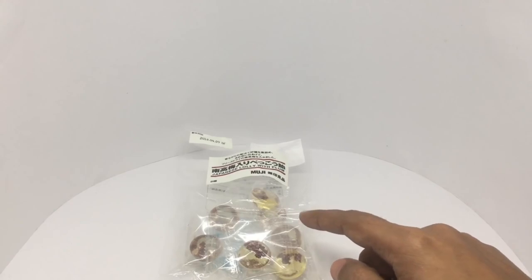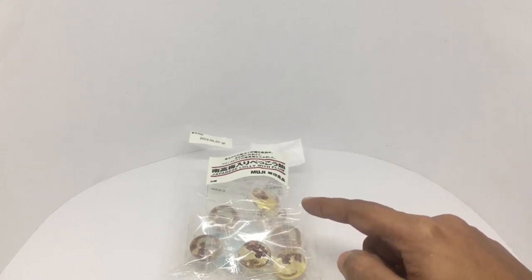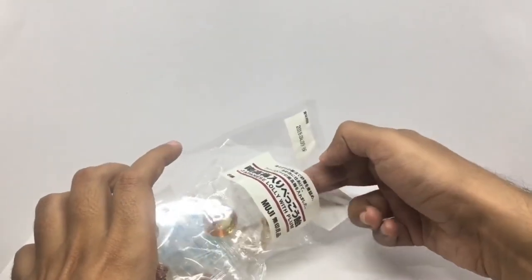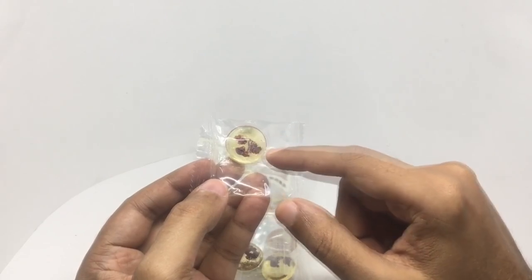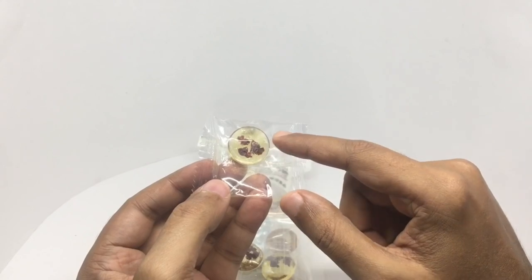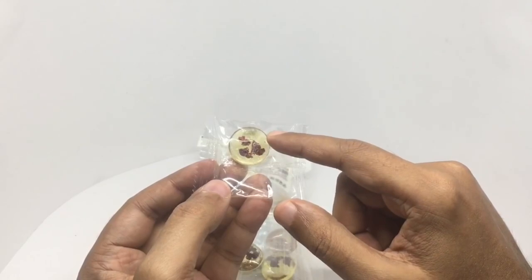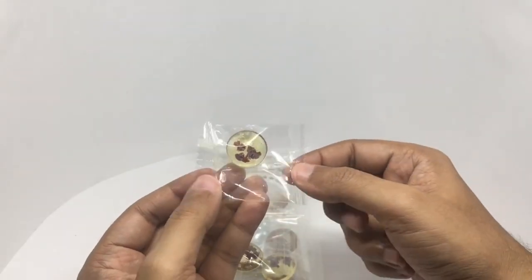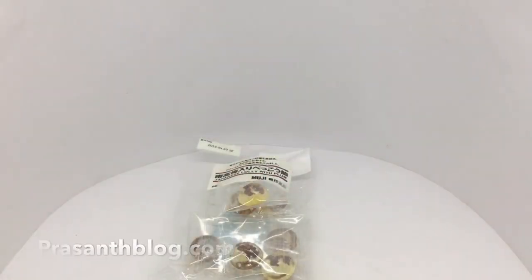This is really amazing. The plum in the middle is pickled, so it's salty, and the candy outside is sweet. The plums are not fully covered. Right from the start, you get a little bit of salty plums and the sweet candy. So it's a really nice salt and sweet combo, very unique and really tasty, quite nice.